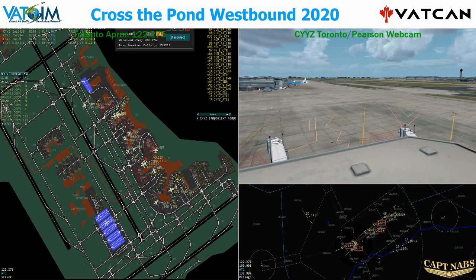Apron, Canadian Express 217, ready for taxi. Canadian Express 217, Apron, taxi out lane 6, short Alpha Kilo. Lane 6, short Alpha Kilo, Canadian Express 217.